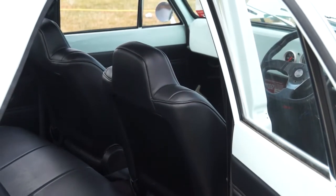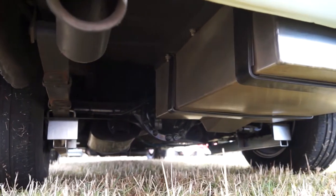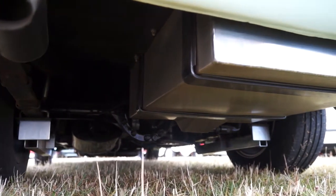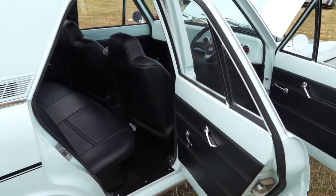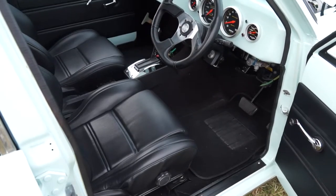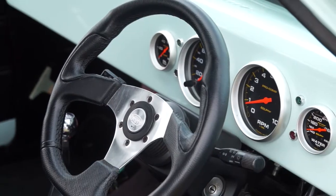Transmission and driveline, which way have you gone there? It's got a Turbo 350 transmission and it's actually got a Falcon diff in it, so we've kept the Ford diff. The interior is nice too. I like the black interior and your work in there too, Al. Yeah, just plain. I cut the dash out and fitted Autometer gauges and tried to keep it nice and plain and simple.